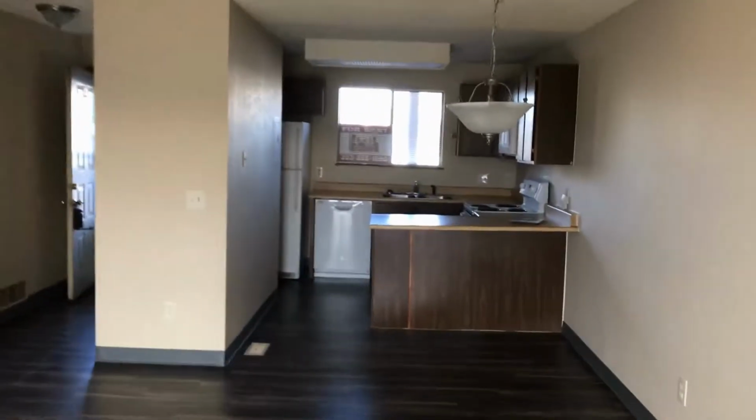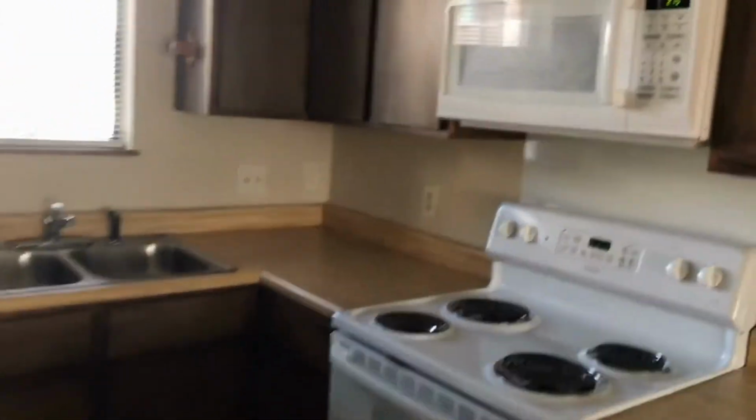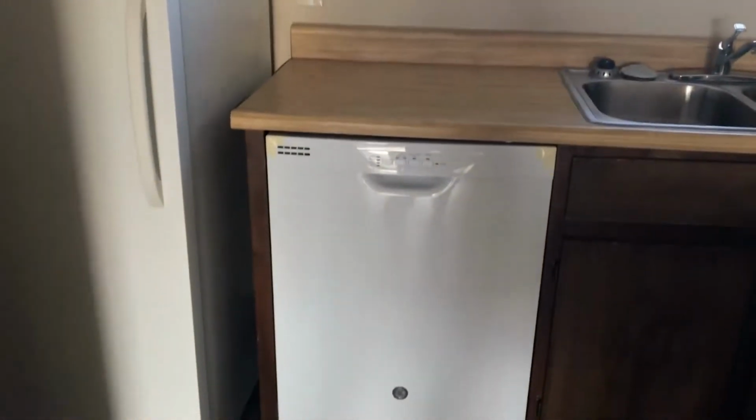Straight ahead is the kitchen area. You'll see the beautiful vinyl plank flooring that is in here. All white appliances. Does have a microwave and a dishwasher, which is really nice. And then there is even a little pantry area here.